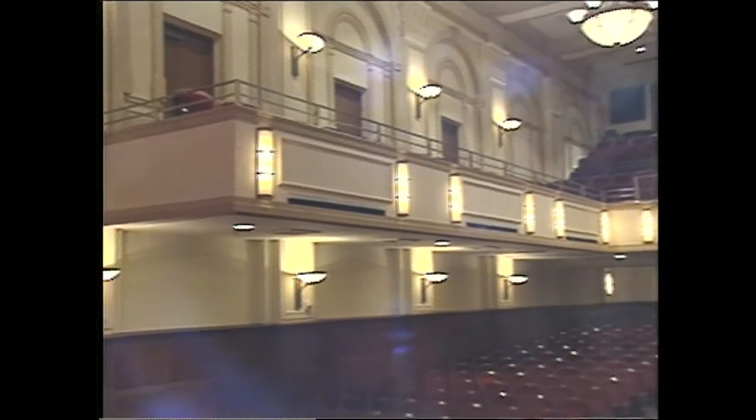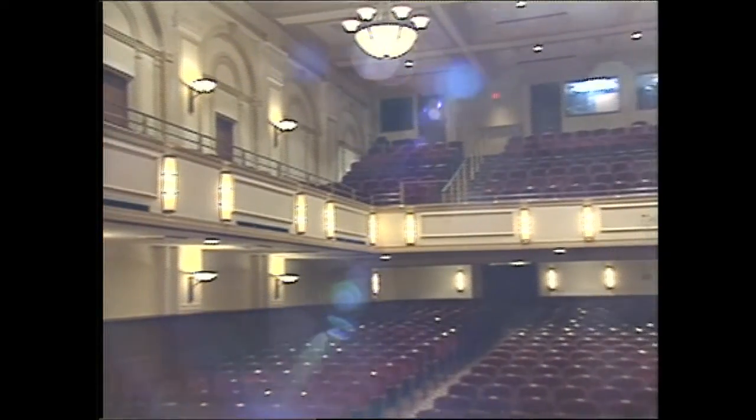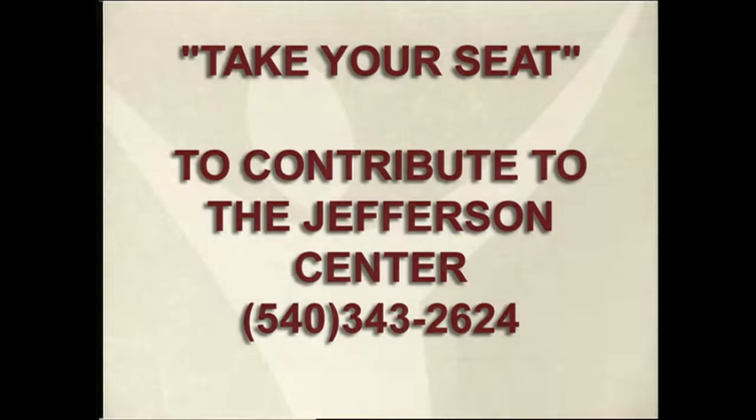If you want to contribute to the Shaftman Performance Hall, you can take your seat. Name a seat for yourself, your company, a friend or family member. Your contribution means that a seat in Shaftman Performance Hall will be inscribed in your honor. Pay all at once or in installments. All gifts are tax deductible. For more information, call 540-343-2624.